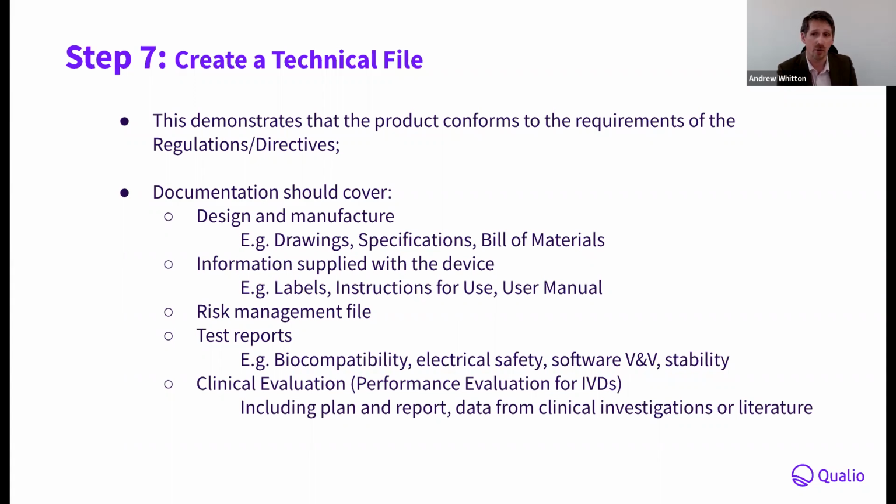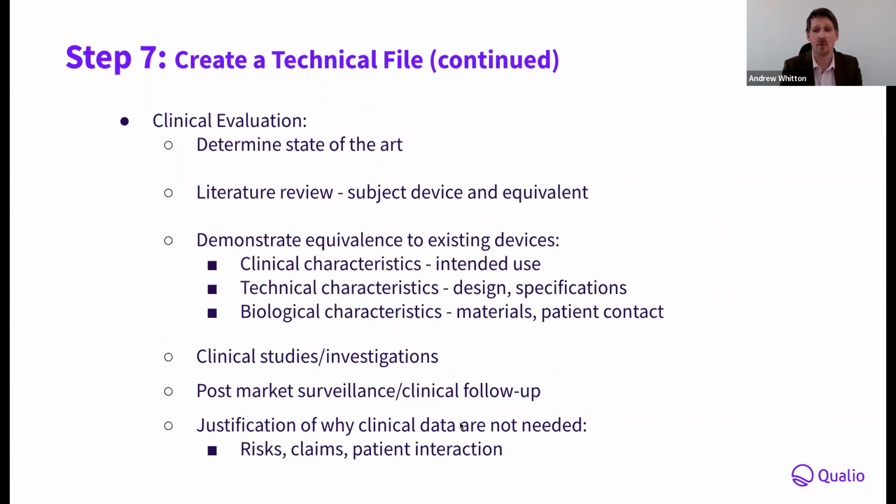with the UK or the EU MDR, and the risk acceptability criteria in these regulations should also be taken into account. The technical file also includes all the other tests and assessment plans and reports, for example, biological safety or biocompatibility according to ISO 10993, or electrical safety according to IEC 60601, and so on. It also includes the clinical evaluation plan and report. This is specific to medical devices, but for IVDs, a performance evaluation is needed instead. So if we go on to the next slide, then we get into that in a bit more detail.